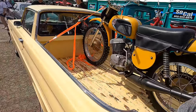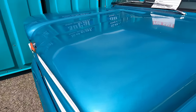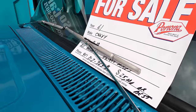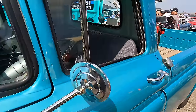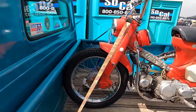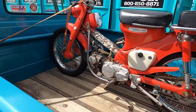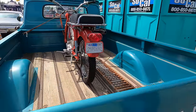He's got an old Zundapp motorcycle in the back. You have a 61 Apache, 25,000. Says 86,000 original miles on it. Should be very clean. A little Honda Trail 90 in the back. Yeah. I actually have one of these just like that in the house. Bought it for my ex-wife and she never rode it.